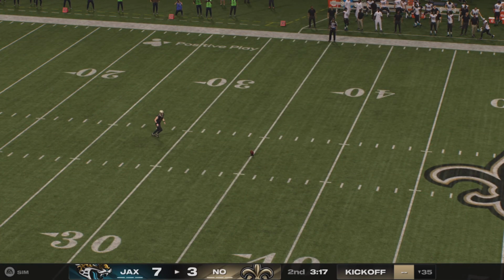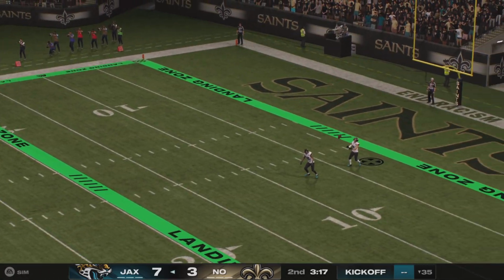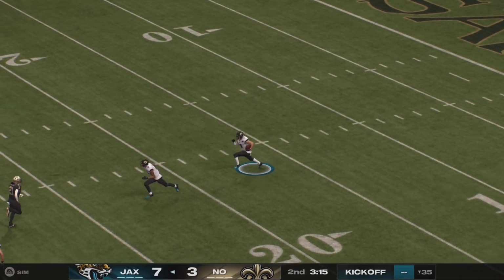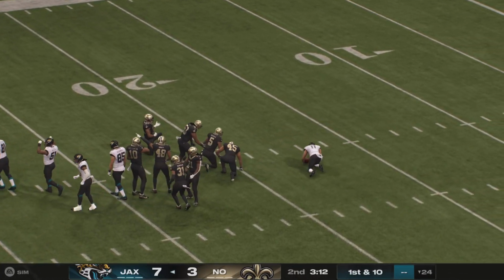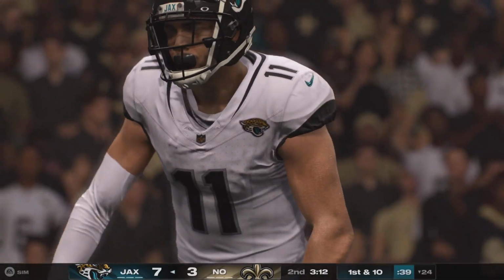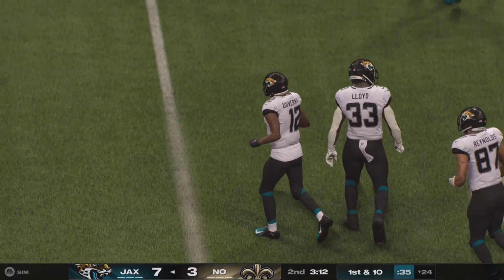So after the field goal, back out is Griffey to send this one away. And he brings us out past the 20 to the 24. So time to see Jacksonville again on offense for the second time here in this game.